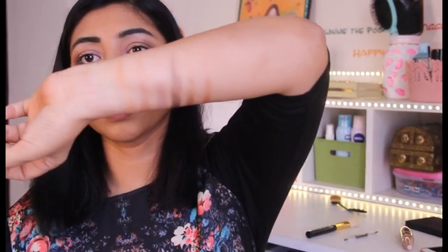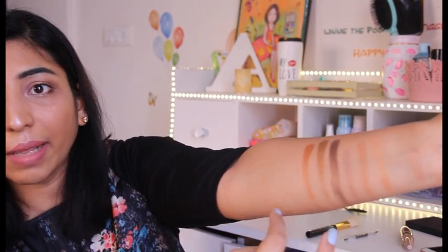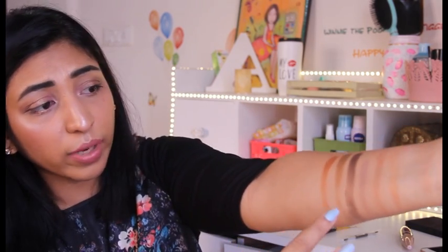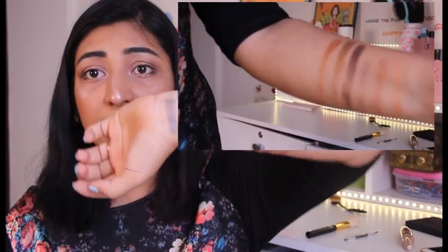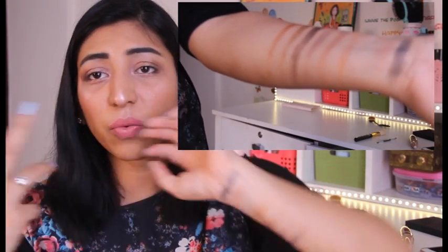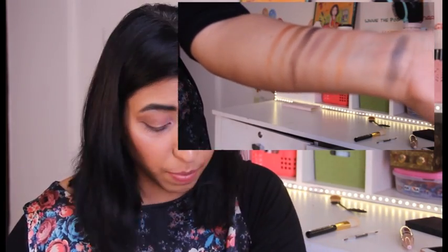Oh my god, I hope this is visible. As you can see, it has a really beautiful combination of colors, some nice peachy earthy tones and the dark one to create the smoky look and everything. I have used 3 of the shades, or maybe 2 of the shades, from this palette on my lid to create this eye look. Yeah, it's a very nice gray shade and a really good shade. Actually, I really like all the shades in this palette.